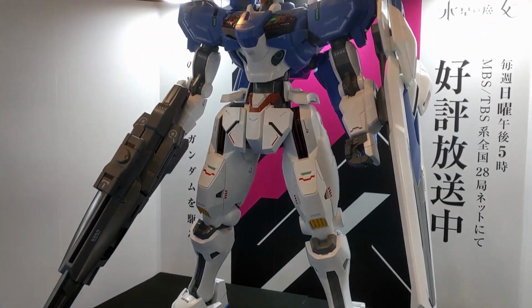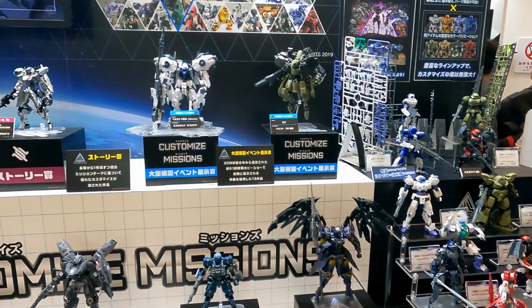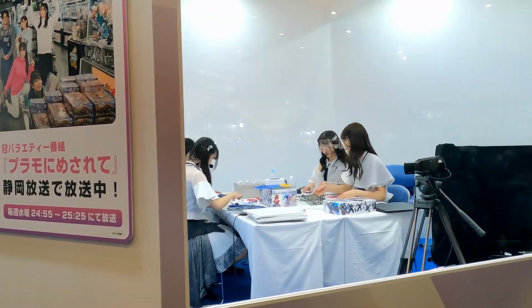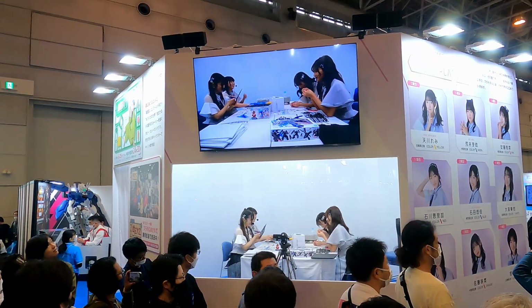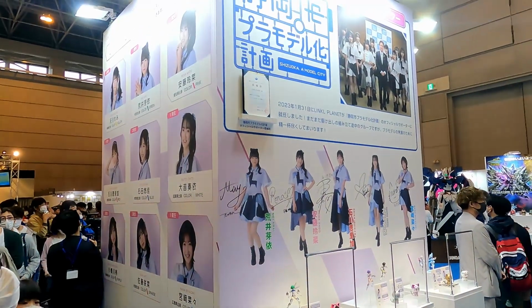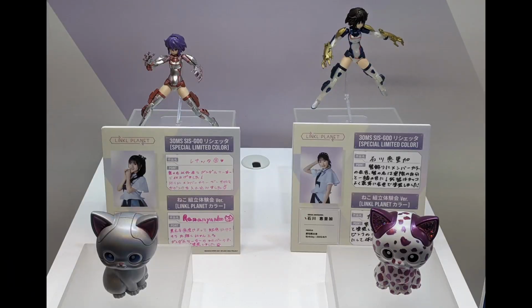Bandai, on the other hand, was displaying a whole bunch of kits that would be coming out soon, including some that I was pretty interested in, though I'm not usually a fan of Gundam. They were even displaying a Gunpla idol group, which was building kits and chatting right there in a little box. And each member of the group even has their own special kits, which I guess are coming out soon. So that was interesting.